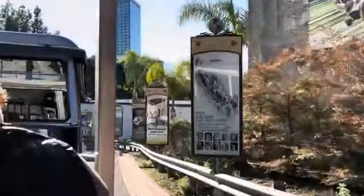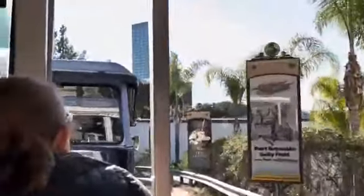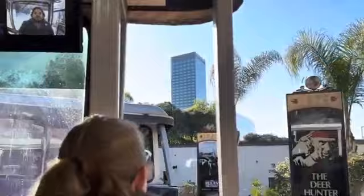There's going to be a lot of movement on this vehicle today, so we want everyone to stay seated the entire time, keeping your hands and feet inside the vehicle at all times. There's going to be some fire effects on the attraction. There's going to be some water effects too.